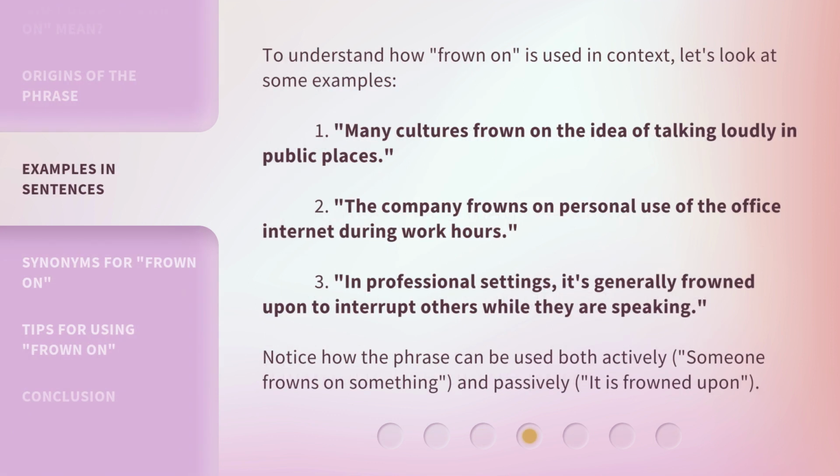To understand how frown on is used in context, let's look at some examples. 1. Many cultures frown on the idea of talking loudly in public places. 2. The company frowns on personal use of the office internet during work hours. 3. In professional settings, it's generally frowned upon to interrupt others while they are speaking. Notice how the phrase can be used both actively, someone frowns on something, and passively, it is frowned upon.